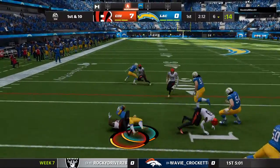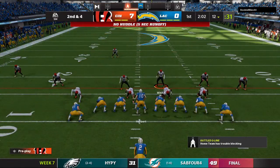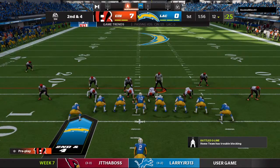On first down, it's Reeves. And he's going to get this from the 6 out to the 12. A pickup of 6 as they double their workspace. It's a pickup of 6. Brings up 2nd and 4.